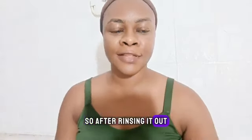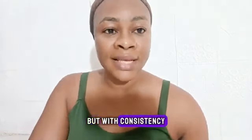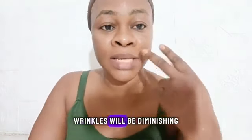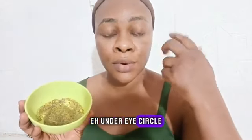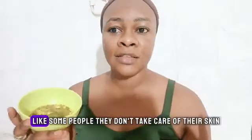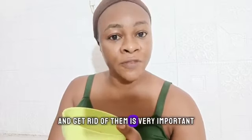So after rinsing it out, you will notice that your face will get clearer, very neat and beautiful and glowing, and that is what you notice instantly. But with consistency, you will see that your skin will be looking more youthful. You will notice that fine lines and wrinkles will be diminishing. This treatment is anti-stress. It gets rid of bloating, under eye circles, eye bags, anything stress. Some fine lines are as a result of stress. Some people don't take care of their skin at the end of a stressful day. Using some important ingredients like this that will help to target and get rid of them is very important.